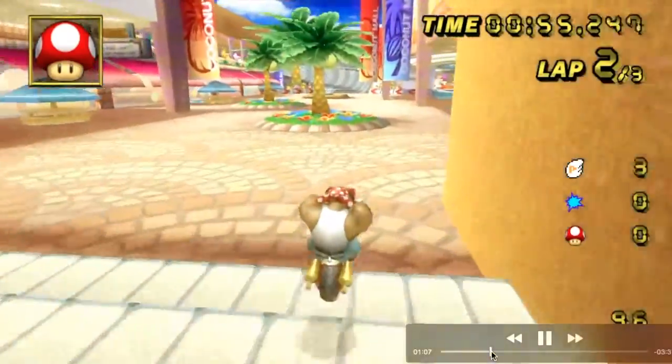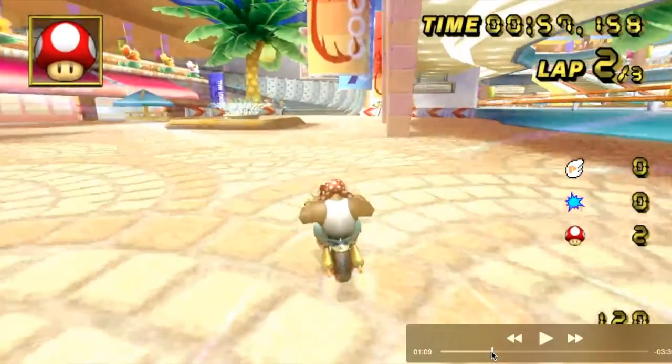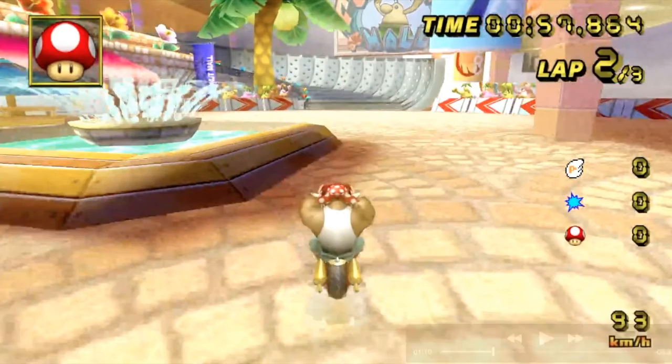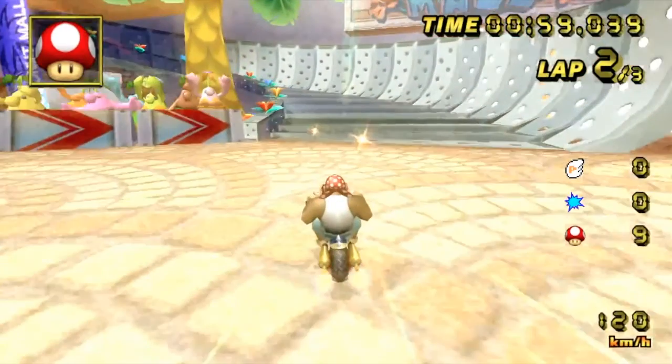So he gets a good first planter trick. Good job. And over here, he wheelie turns a little bit, which loses very little time because he's about to do a trick, but does still lose some time, so there's a little bit more time saved. And he gets faster low trick.